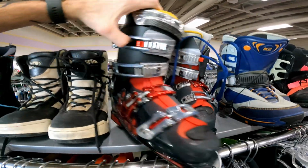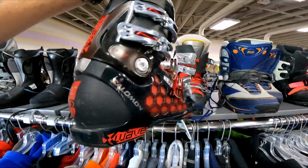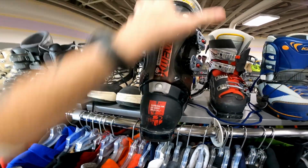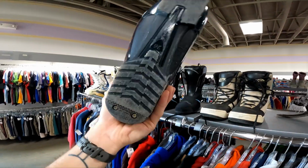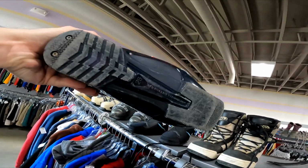I somehow missed these ski boots earlier when I walked through here. These are sick. Salomon X-Wave ski boots. These are 15 as well. These are probably $100 pair of boots right here. The size is 26. It'll say it on the bottom. It's not like normal shoe sizing.